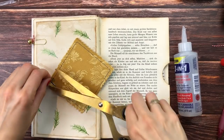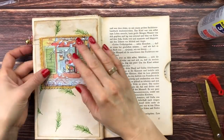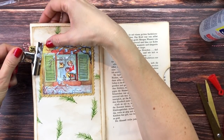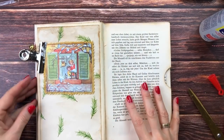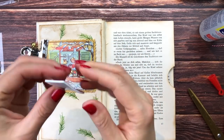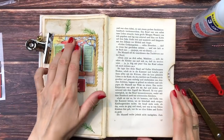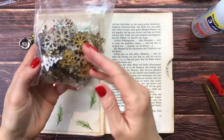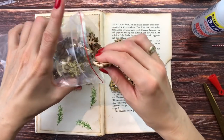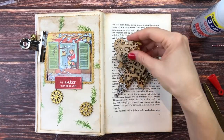Maybe I should first cut this. I'm gonna put a clamp here until this glue dries here where the paper clip is. Like that. Now I'm going to add my Winter Wonderland. It is quite thick. I like that. And then I had these elements in my box as well. And I'm thinking maybe I can add some gold, just kind of sprinkled around to add something else to look at.